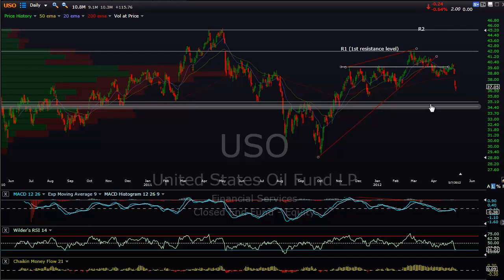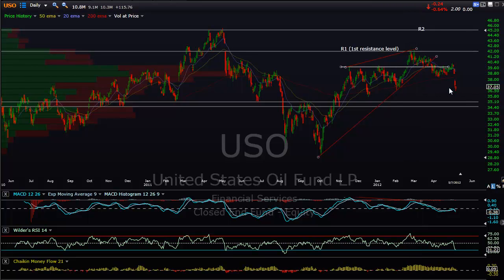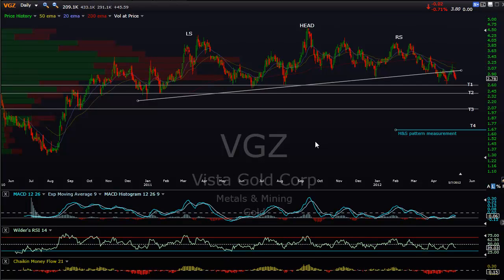These 2 support levels, keep an eye on for USO. And until then, I don't see a whole lot of support. Looks like some minor support here. I wouldn't recommend entering this trade at this point in time, but I just wanted to give a quick update on USO. VGZ, Vista Gold Corp, another active short trade gold stock on the site.